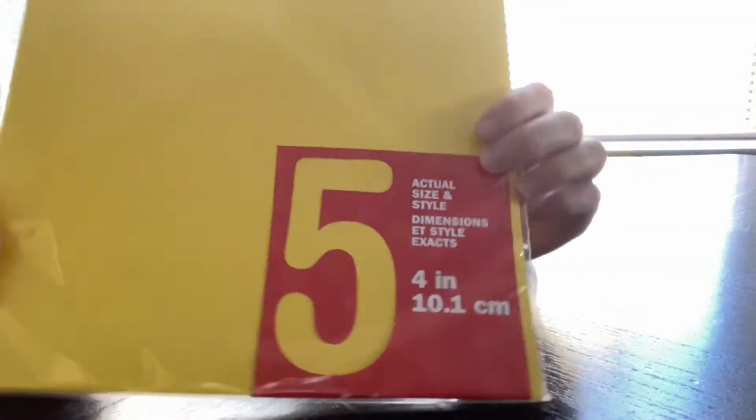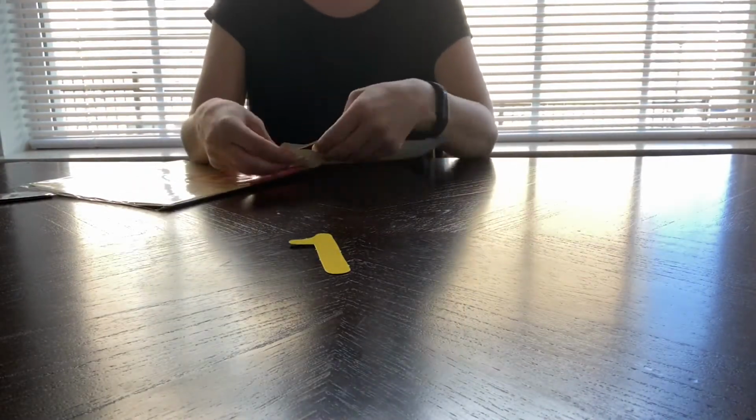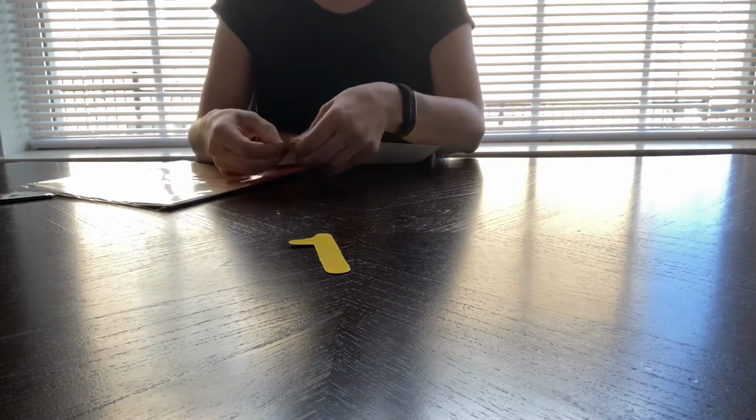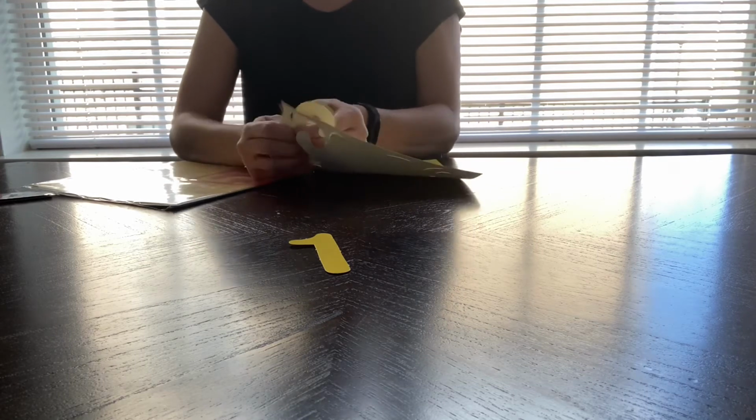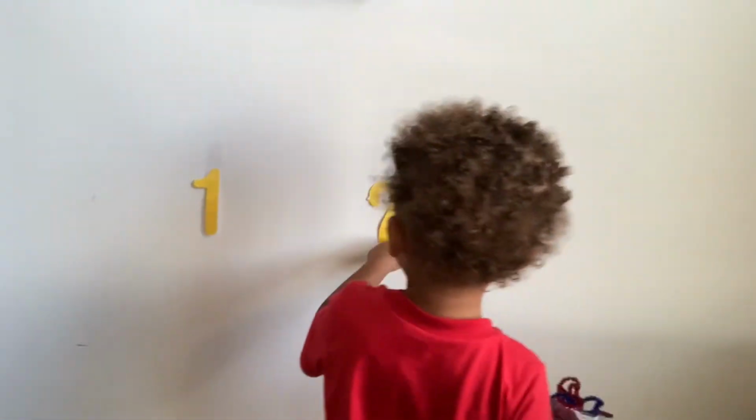I purchased these punch-out numbers at the Dollar Tree because this is how I teach Lennix his numbers and letters. I tape them to the wall and then I have them pull them off. Like if I say pull number 1 off, and he'll do it. What number do you have? 2. Go ahead, pull it.